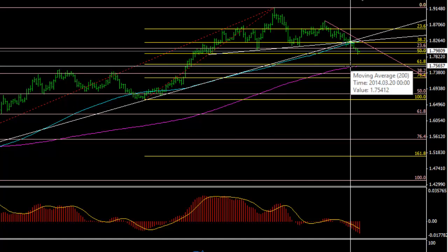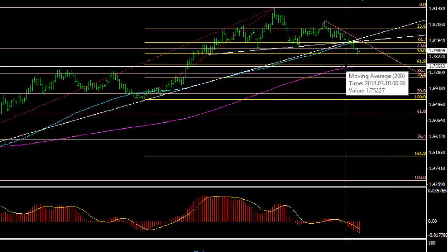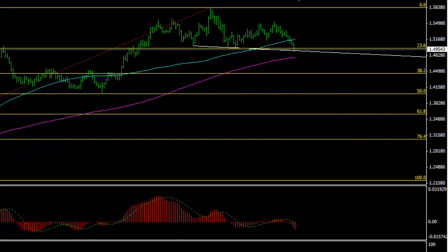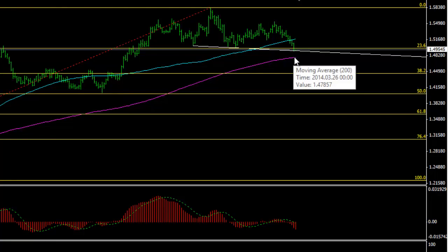Before then, though, we've got good support down here at the 200-day moving average, which is about 175.5. Now the other charts look pretty similar, really. The interesting thing is the Euro Aussie, that's yet to play catch up. It hasn't broken its neckline at this stage by the looks of things. So we're currently sitting right here at 149.5. The 200-day moving average down here at 147.85.